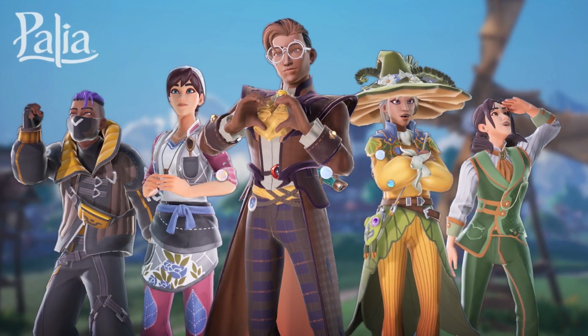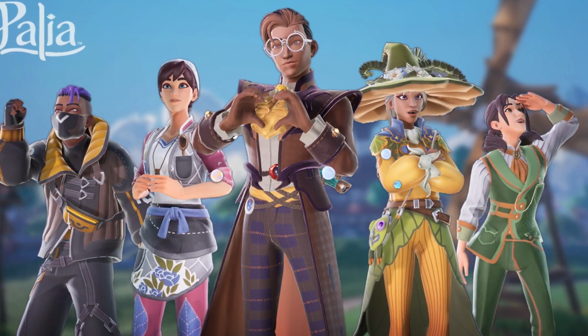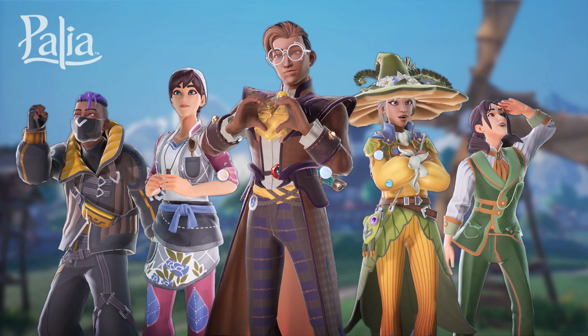And of course, we have to finish up by talking about the premium shop. There are going to be 5 new outfits added to the shop, including this beautiful astronomer themed outfit with some galactical themed trail effects. They are literally out of this world. The other outfits are also very cute, and my personal favorite is the cottage witch.